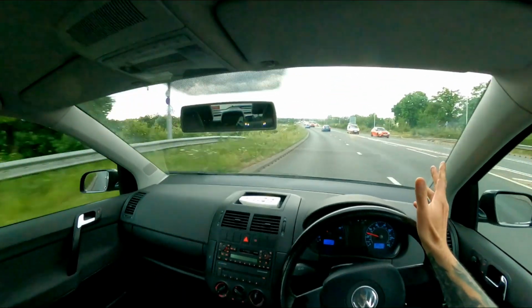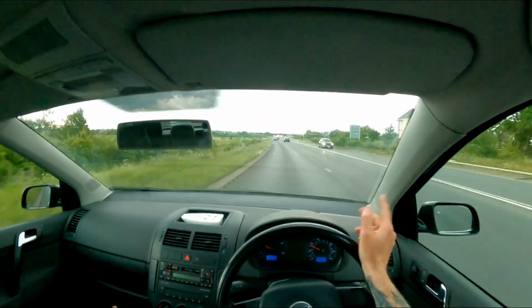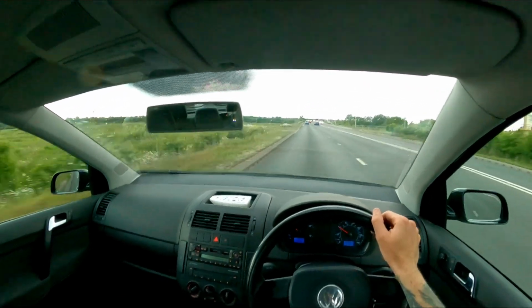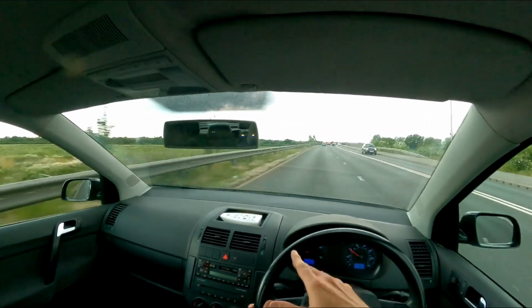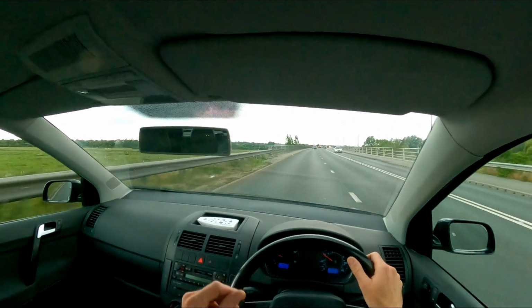So, standard diesel noises. With the window open, you do hear the older turbo whistling when you get on boost at about 1500 RPM, 1800 possibly. It's a bit of excitement for you.